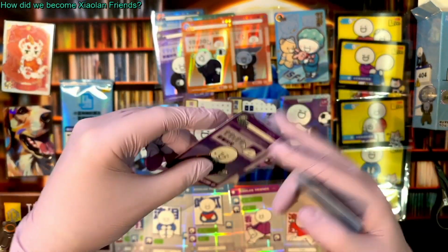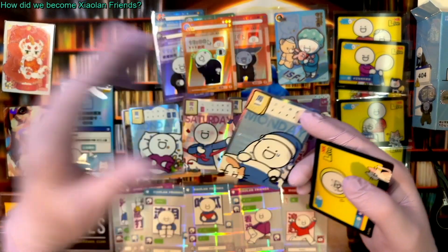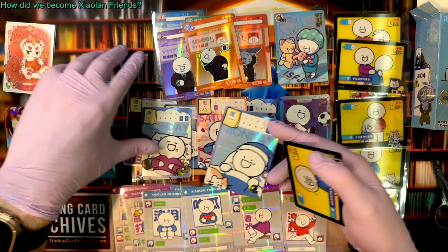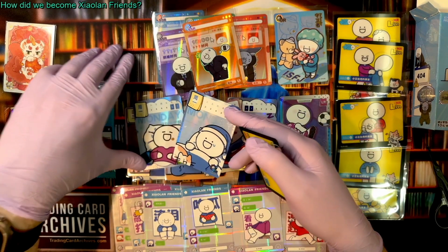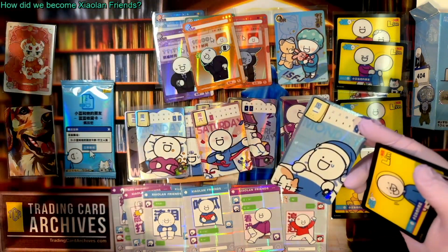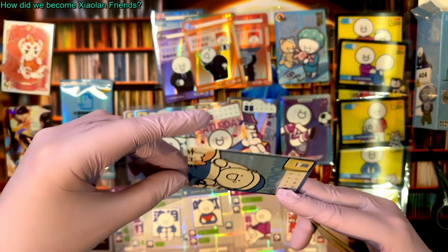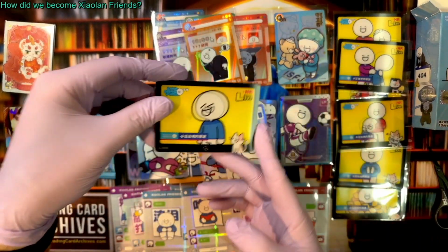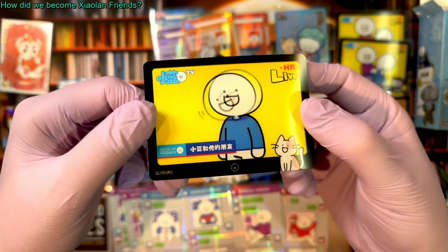We still have one more high pack though, if we're lucky. And we know that's not it. We know that wasn't it because when a pack has an SSR, it means it's the low pack. So the high packs won't have an SSR in them. And that's kind of how you can tell.